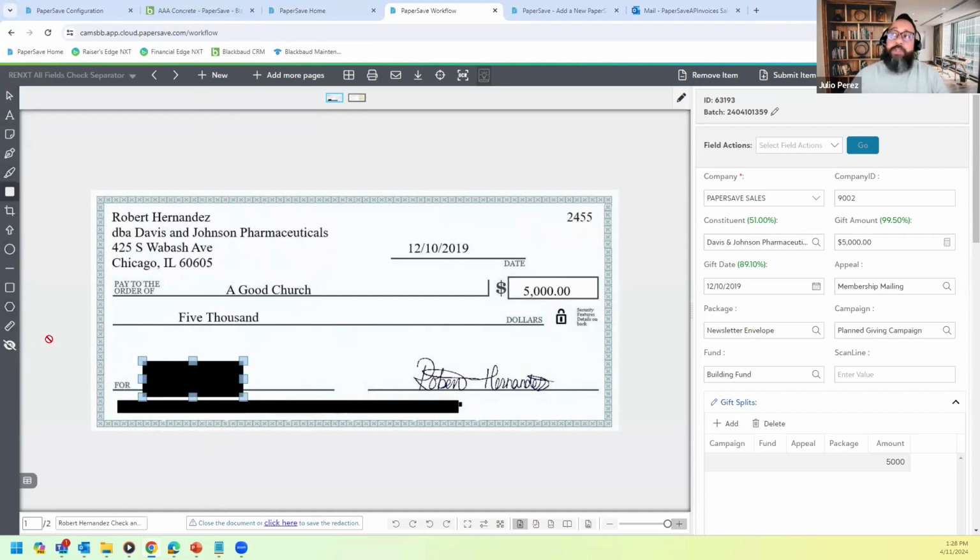Okay. Now it's worth mentioning that redaction is permanent, right? So once you redact something in a document and you save that redaction, right, you tell PaperSave that, yes, this is something that I want to keep. Redaction is permanent and is burned onto the image and it cannot be undone, okay? So even when you share or download this document outside of PaperSave, redaction would be part of that document going forward.